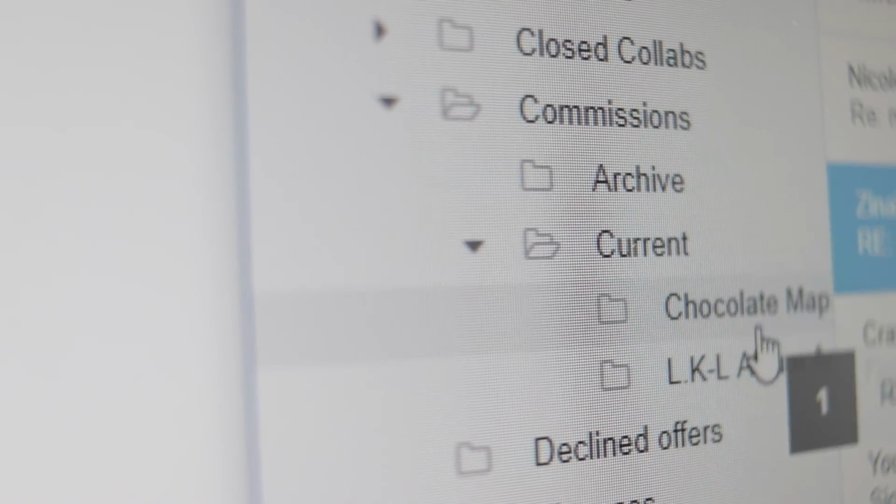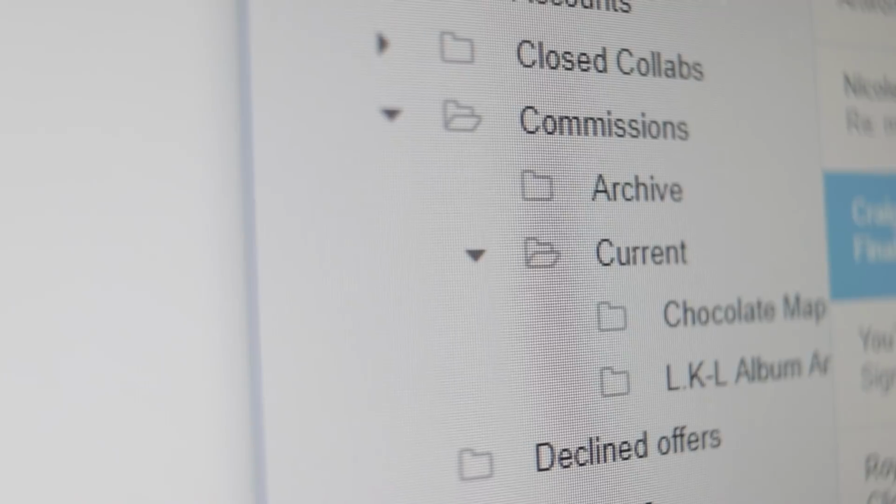Alongside that, I will make a folder within my emails just to keep all the correspondence in one place. Anytime I need to refer back to it, everything is right there, and I know that anything that we've discussed is going to be in that one folder.